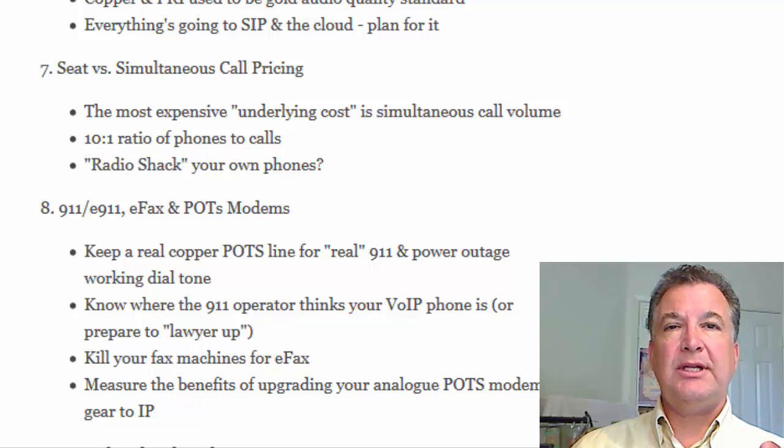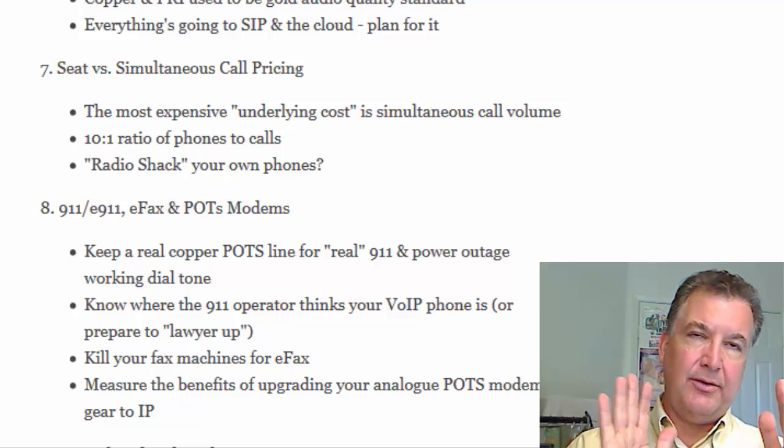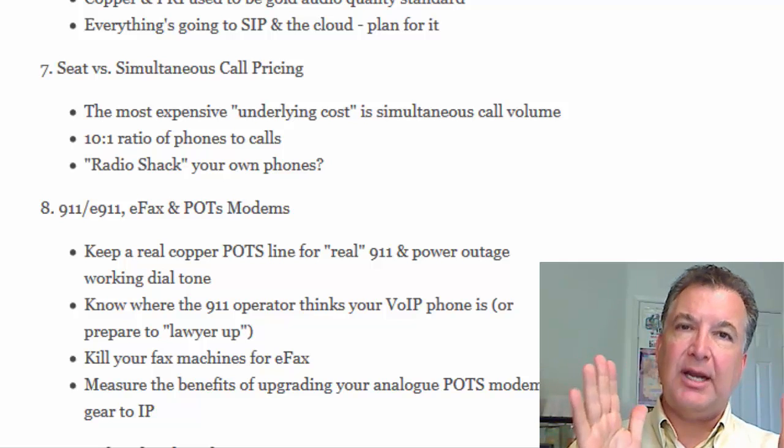Most of the hosted VoIP providers have a portal that, 6-8 months into it, will show you how many simultaneous calls you ever get up to.